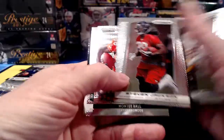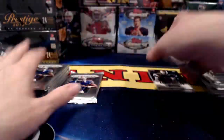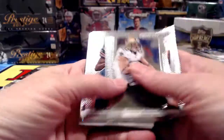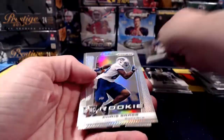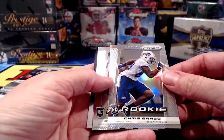Justin, did you get your volume straightened out, man? Are you okay on that? I guess if you didn't, you're not going to know that I'm saying that, but I'm thinking that you probably did, because from what I'm seeing in chat, I think you're okay and able to hear everything now. There's a Chris Gregg refractor hit for the Bills.